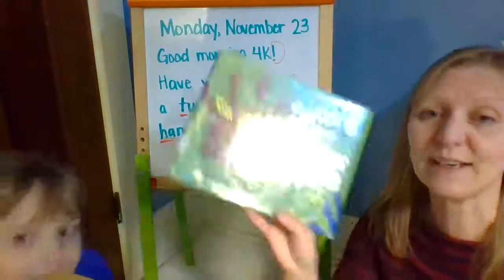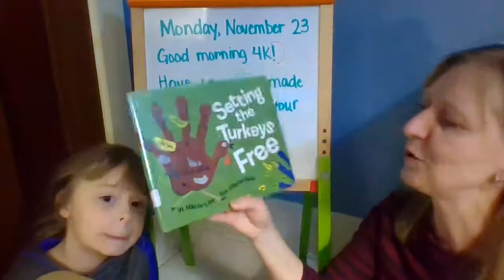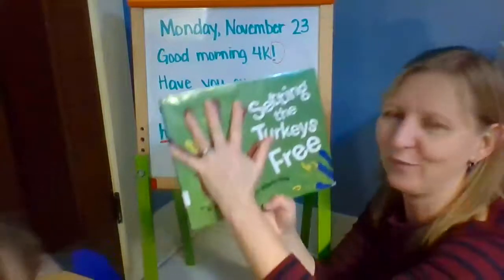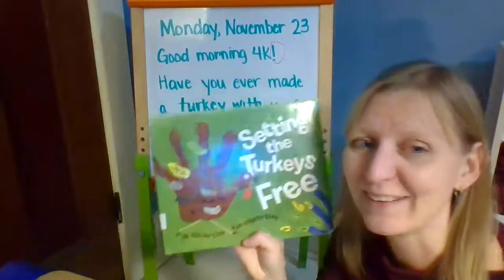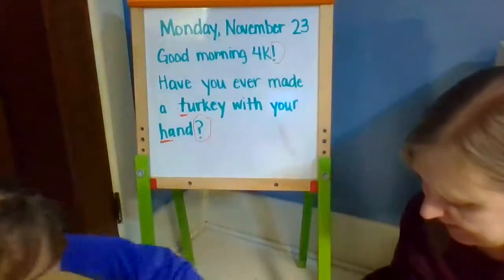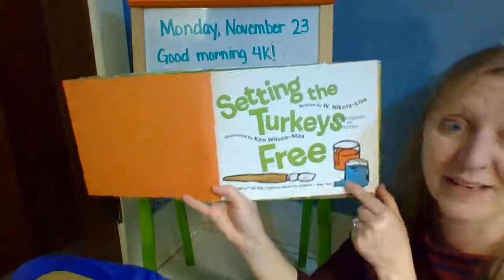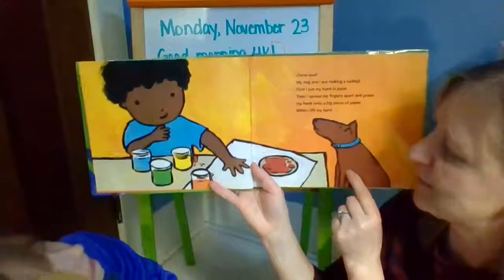Well, in today's story, Setting the Turkeys Free, a little boy makes some turkeys with his hand, but he doesn't trace his hands. He actually uses paint. He smears his hand around in the paint, and look at that, handprint turkey. But then he's going to start to imagine things are happening to his turkeys. Setting the Turkeys Free, written by W. Nikola-Lisa, illustrated by Ken Wilson Max. Look, he's already got paint and paintbrushes out. There he is with his paints, and who else is with him?